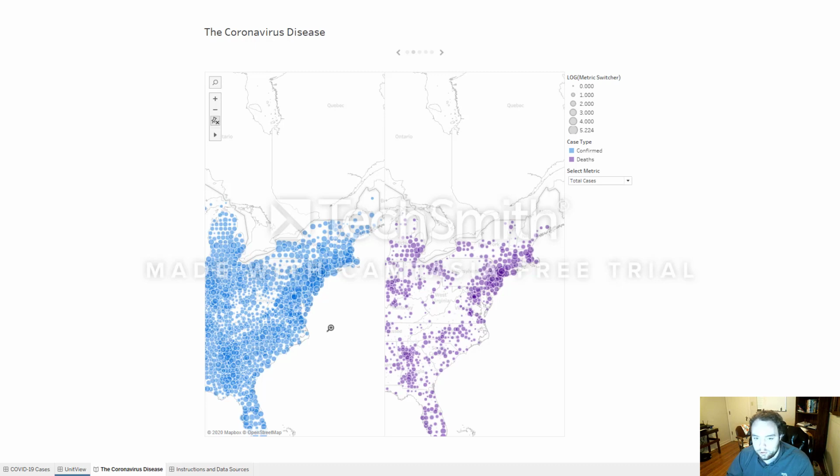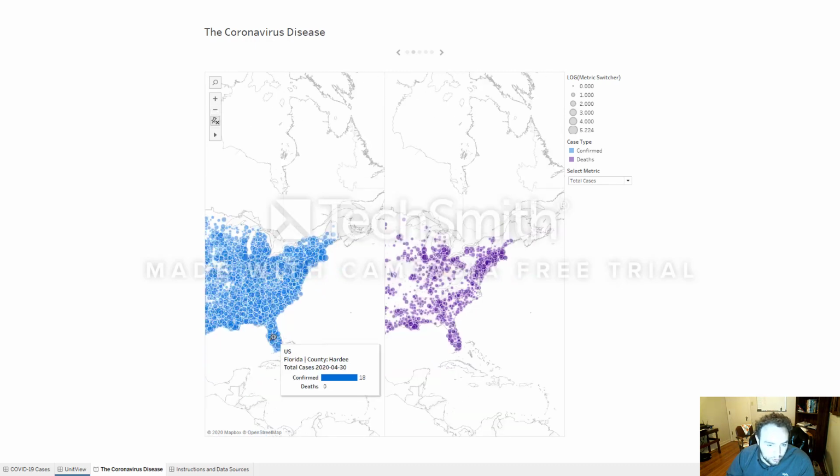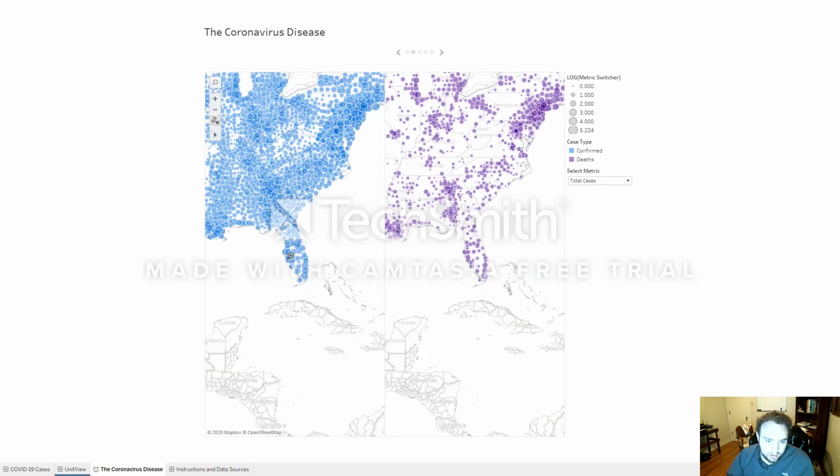These numbers were updated on April 30th, but they have just continued to grow, and you can see a little better in this graphic that the number of deaths that coincide with the number of cases are fairly high in these very dense population areas. As we go down a little further to Florida, you can see that the numbers are still high, but not as high as in these regions here.